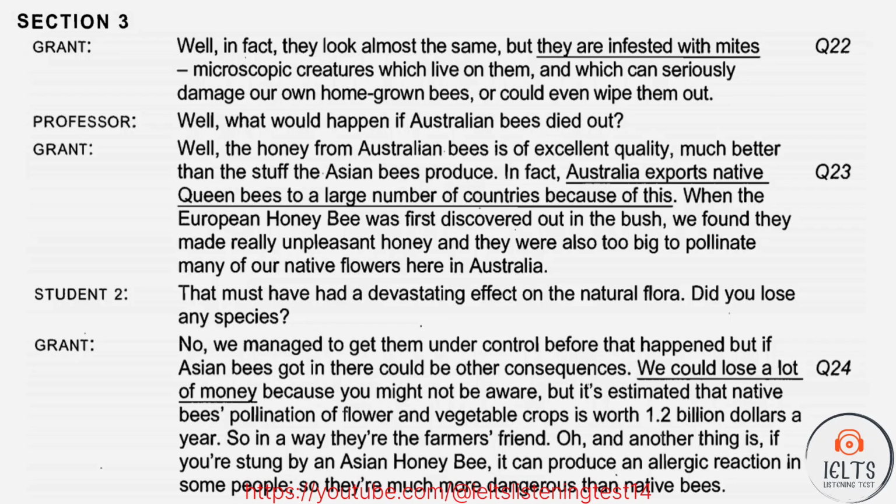When the European honeybee was first discovered out in the bush, we found they made really unpleasant honey, and they were also too big to pollinate many of our native flowers here in Australia. That must have had a devastating effect on the natural flora. Did you lose any species? No, we managed to get them under control before that happened.